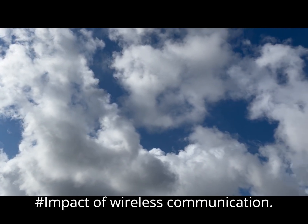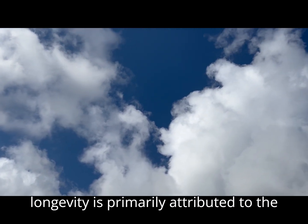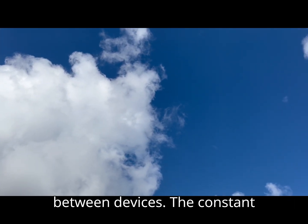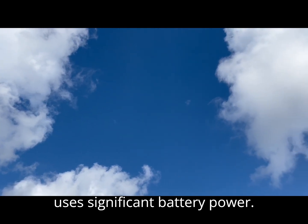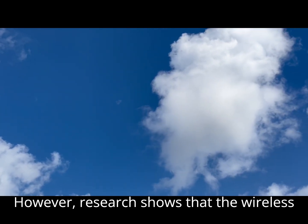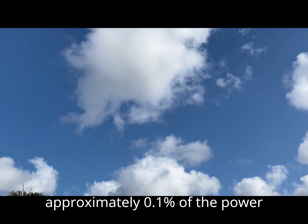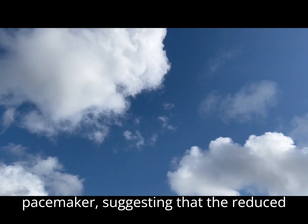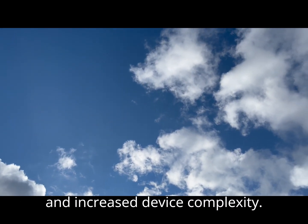Impact of wireless communication. The substantial difference in battery longevity is primarily attributed to the energy demands of wireless communication between devices. The constant communication between the two implants uses significant battery power. However, research shows that the wireless communication itself represents only approximately 0.1% of the power consumption of a contemporary leadless pacemaker, suggesting that the reduced longevity may be due to other factors such as dual-chamber pacing algorithms and increased device complexity.